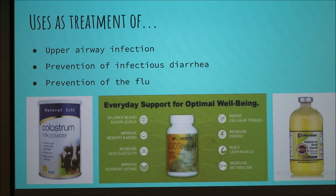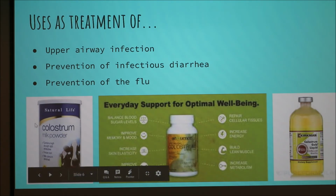So colostrum is also used in the treatment of various things such as upper airway infections, prevention of infectious diarrhea, and the flu for humans, I guess. And I've also seen that it's used in horses somewhat. Here you see it comes in a powder, a pill form, and injectable.